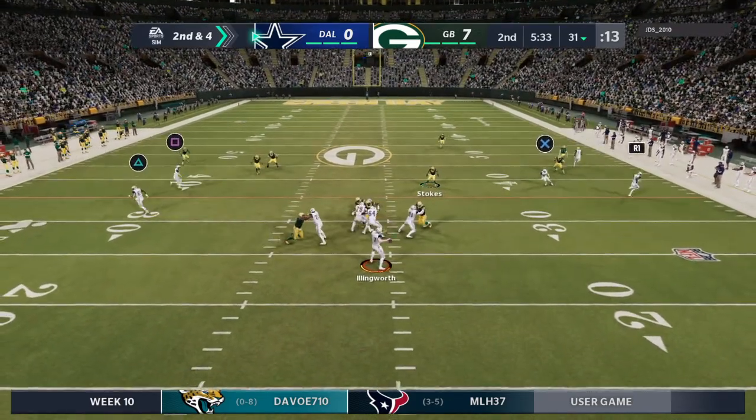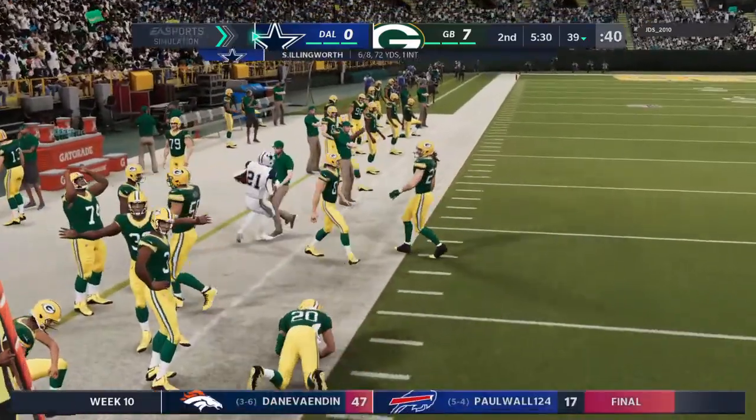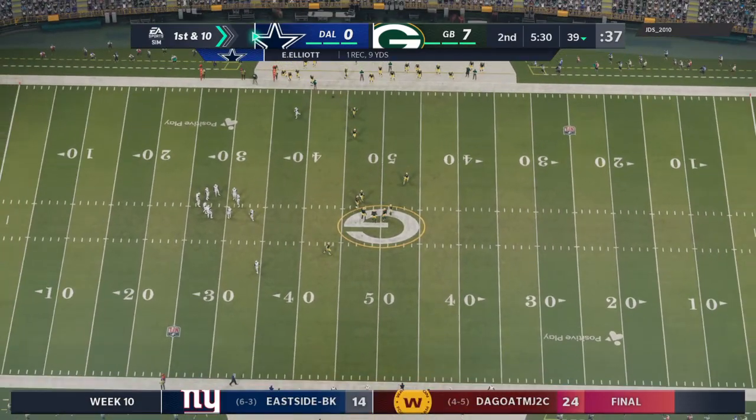2nd and 4. Throw left side complete. That's Elliott. And he goes out right around the 39. 9 yards to pick up there, and it's a first down.